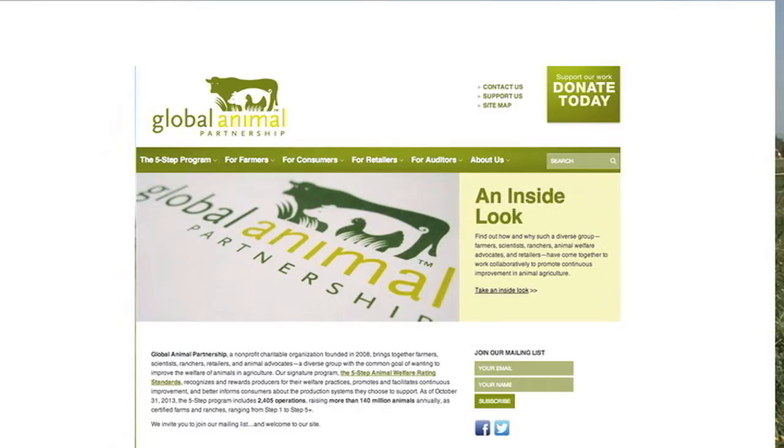The animal welfare rating system that I'm familiar with is the Global Animal Partnership, and it's a little bit like the organic certification program in that it can certify a farm in terms of its animal practices. Depending on how deeply you get into that certification, one of the things they emphasize is that animals are finished on the same farm where they're raised. That gives you a pretty high rating on the animal welfare system, because of the amount of transportation that they have to endure during their lifetimes.